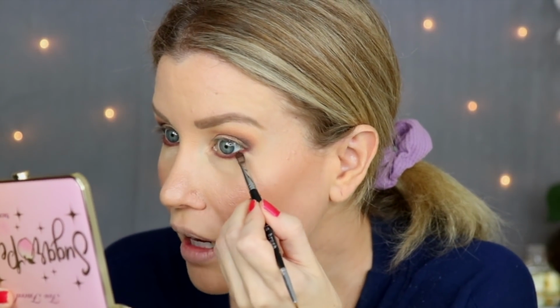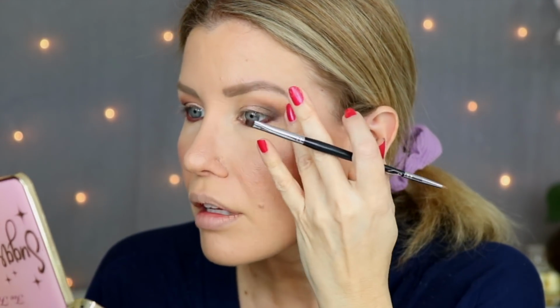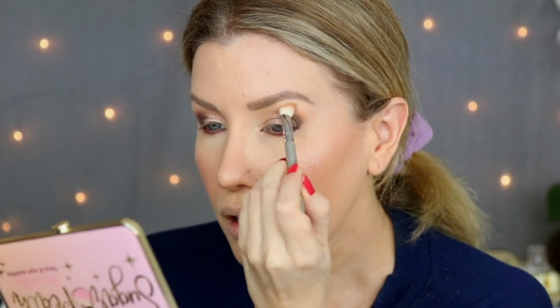And then using that same brush, I'm going to go into Spot once more and focus that on the outer corners and connect it to the upper lid, the same shade that's on the upper lid, just darkening it a little bit out here and then blending it so it all kind of connects. And now I'm going to take that first brush I used, the Sigma E25, and blend again. Now I'm going to curl my lashes and apply some mascara, and then I will come back.